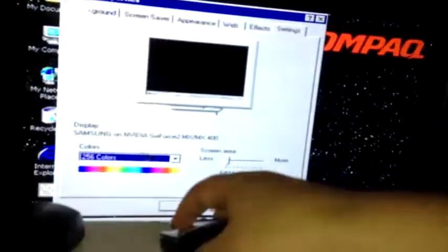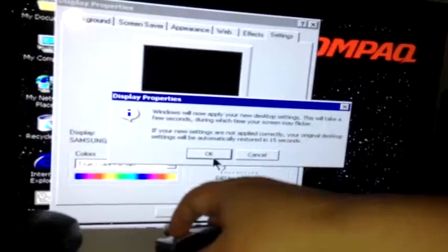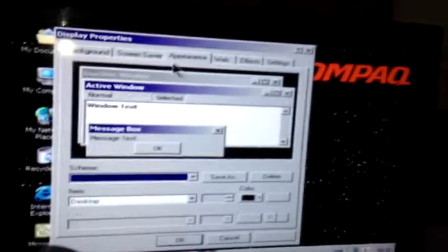Oh, and something I like about Windows 2000 is you don't need to restart the computer to change it from 16 colours to 16-bit colours. Ah, yeah! Look at that. Well, the theme's a wee bit odd, but I'm sure I can sort that out.